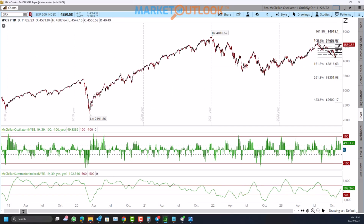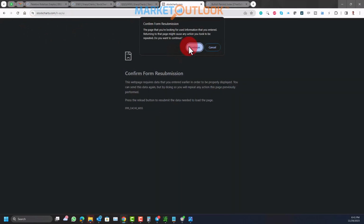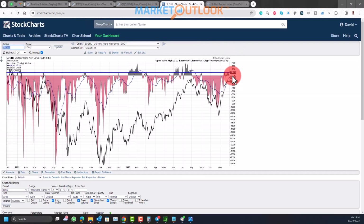But if you look at other signs of breadth that we look at, which would be the number of new highs and new lows, never did get above 100. So we went negative yesterday. We're back up to 99 today. We're not above 100. We can't get going above 100 there.